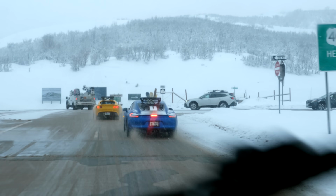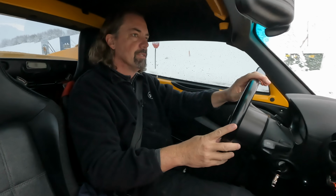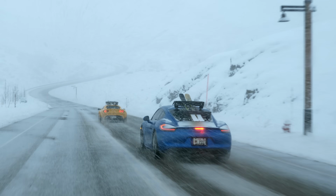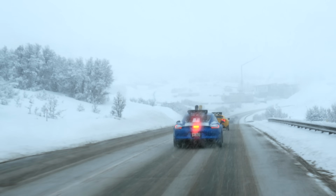A white Subaru Outback, the natural beast of Park City, is surprised that a Lotus Elise is in front of him on the way to the ski mountain. That's right. I said it, and I did it. I like skiing. Somehow this has made me like skiing more. You know, people joke, what's better than a powder day? A powder day where you took your sports car to the mountain? I think that should be on the list.